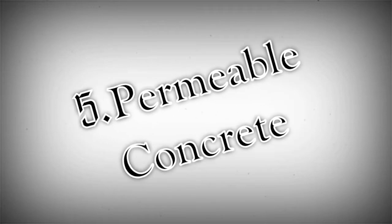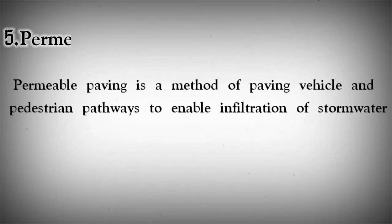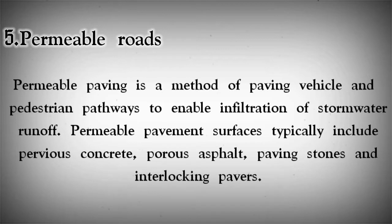In this video, fifth place is for permeable roads. Permeable roads are made from permeable concrete, which is also called pervious concrete.